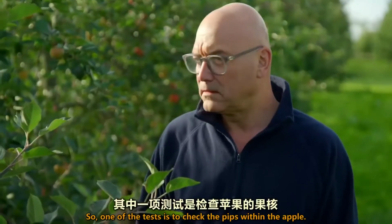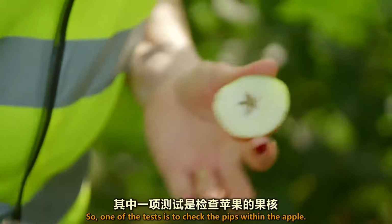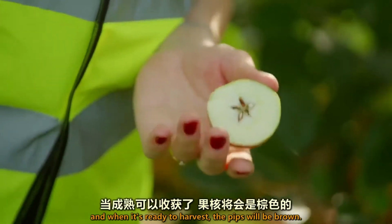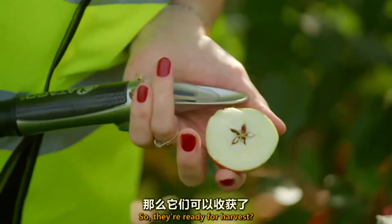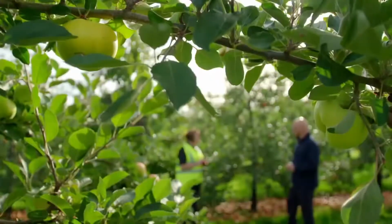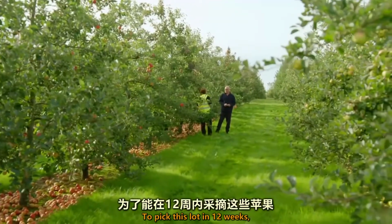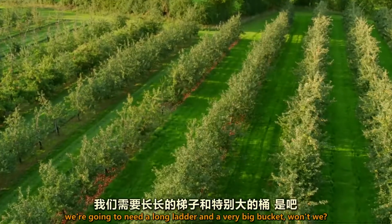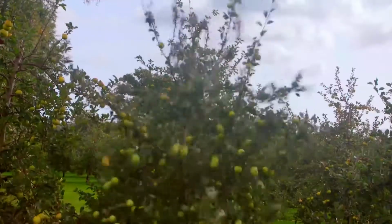How do you know when the apples are ready for harvest? So one of the tests is to check the pips within the apple. When it's not quite ready, the pips will be white, and when it's ready to harvest, the pips will be brown. So they're ready for harvest? They're ready for harvest. To pick this lot in 12 weeks, we're going to need a long ladder and a very big bucket, won't we?